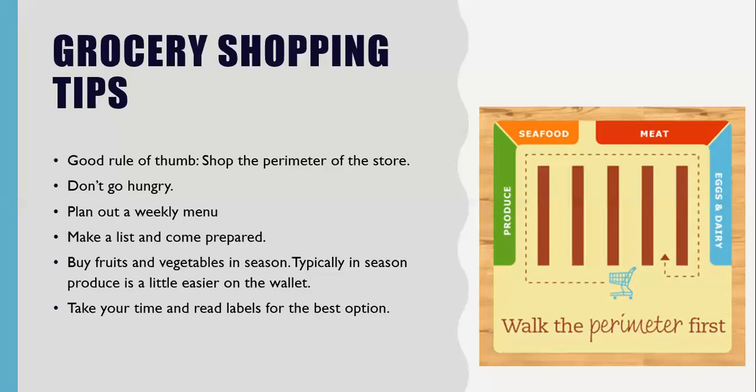And then again, just in general, take the time and read labels for the best option. I'm going to show you a few food labels today, but as a reminder, we covered food labels in depth in webinar number 8. If you have that from the past, I definitely recommend going through it and learning how to read labels more in depth. Just use that as a reference.